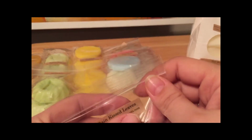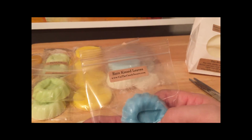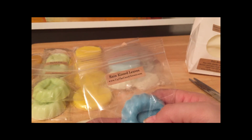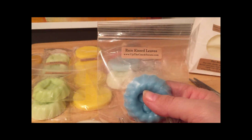You know, normally when I get the rain or the ocean scent, they're just not for me. This one actually kind of smells like rain, interestingly enough. And there's nothing nicer than going out after a spring rainstorm and smelling it when the sun starts coming back. I love it. And this reminded me of what it smells like after a rainstorm.